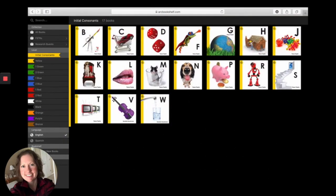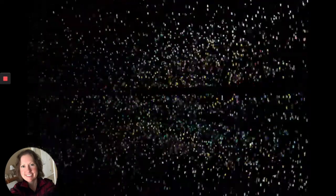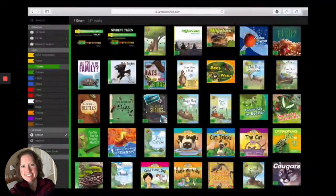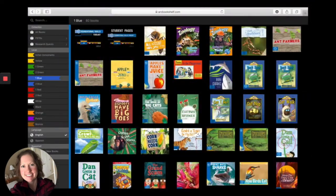When you go into the website or app, you can see all the different levels on the left-hand side. Here is a group of initial consonant books. Here's a whole bunch of books in the yellow level. It says there's 194 books in the yellow level. Here's a group of books that are in the 1G level. 137 books are available. And here's a group of books in the 2 green or the 2G level. 117 books that you can scroll through. And here's some books in the 1B level or the 1 blue level. It says that there's 80 books in this level.